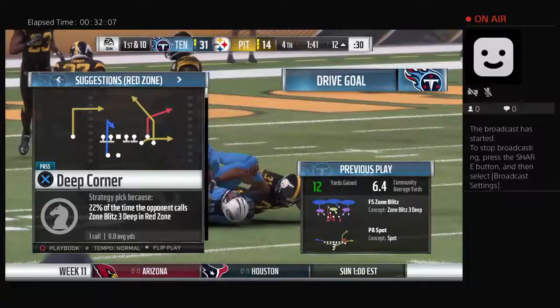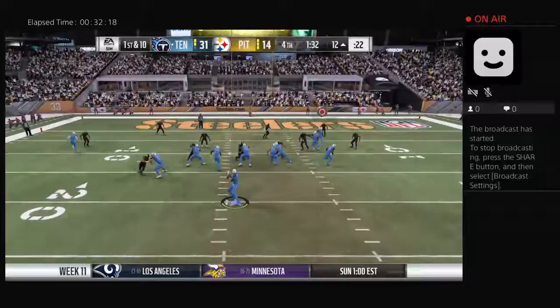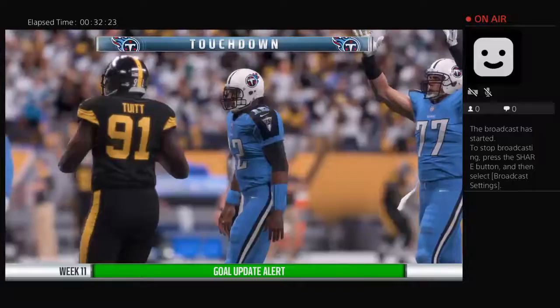Looking to jam the receivers at the line here. Press coverage look defensively. On first and 10, Wade. And it's caught in the end zone. Touchdown, Tennessee.